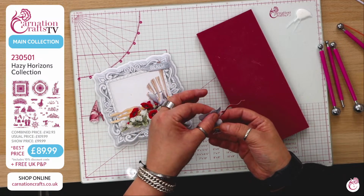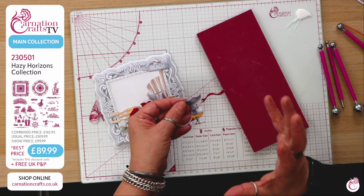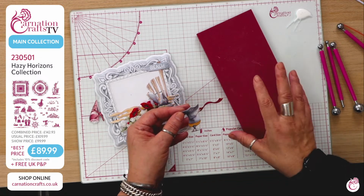So we're going to take his neck and we're just going to pull this forward so that his head, the musculature around his neck is correct.